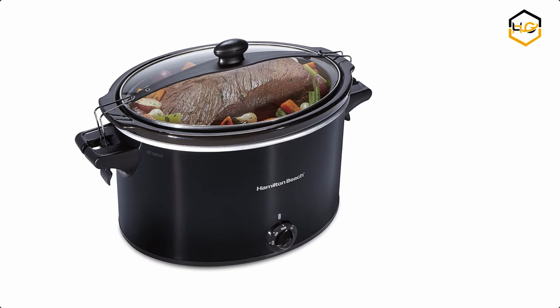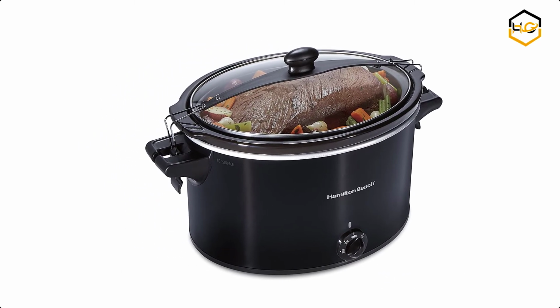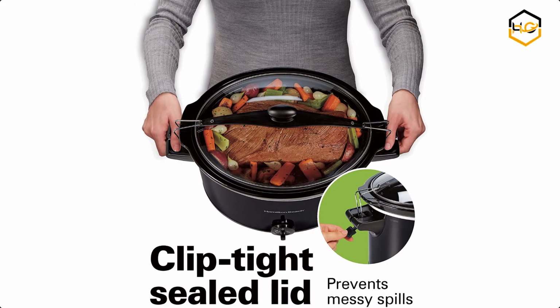At number 4 we have the Hamilton Beach Slow Cooker. The Hamilton Beach 10-quart slow cooker's extra large capacity is perfect for everything from game day chili to your holiday pot roast. The oval-shaped stoneware crock can fit up to 10 pounds.